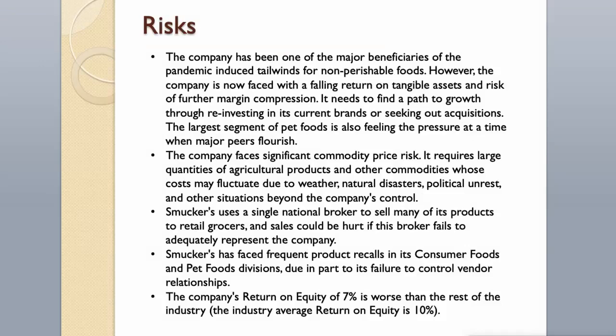Risks. The company has been one of the major beneficiaries of the pandemic-induced tailwinds for non-perishable foods. However, the company is now faced with a falling return on tangible assets, and risk of further margin compression. It needs to find a path to growth through reinvesting in its current brands, or seeking out acquisitions. The largest segment of pet foods is also feeling the pressure, at a time when major peers flourish.